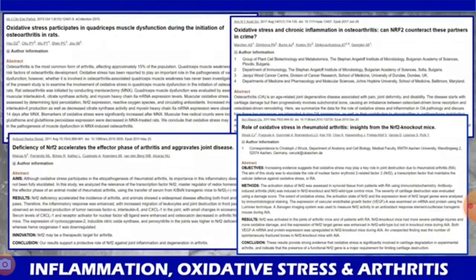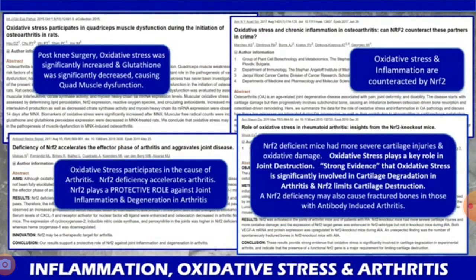You see all these studies about Nrf2 impacting arthritis. Every dog, every horse, every older person, we've all got inflammation and osteoarthritis. You can see how it does a really great role. It helps limit the cartilage destruction and damage that goes on in our body. Over here on the left, you see it plays a protective role against that osteoarthritis that horses and people will get.